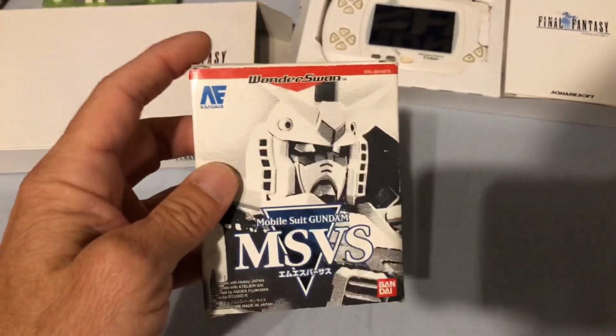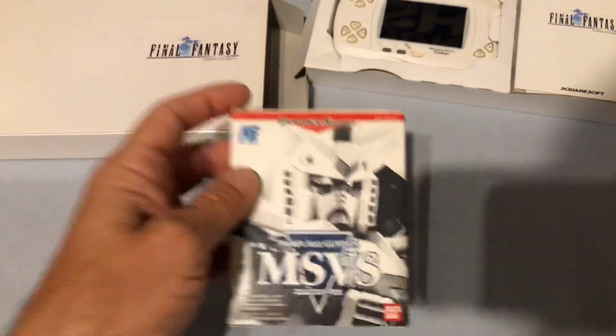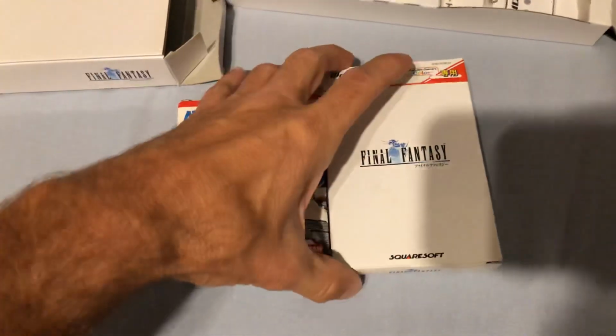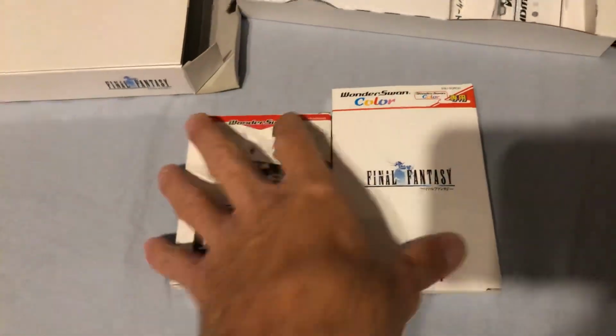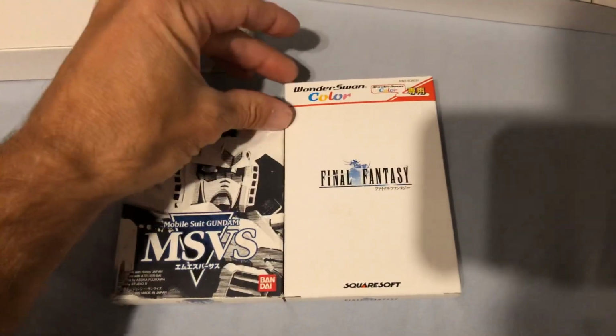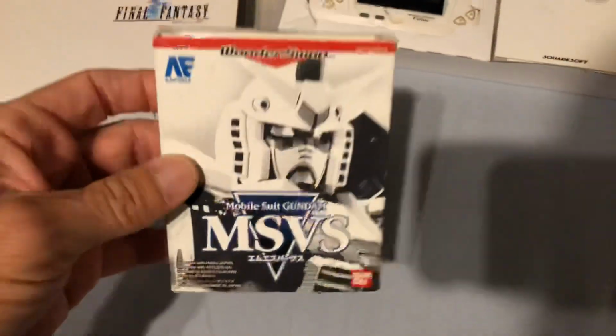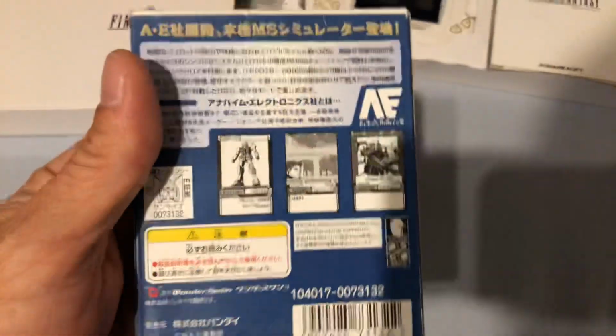Also, the boxes for the black and white games are slightly shorter than the boxes for the color games, as you can see here. Same width. However, the color boxes are slightly taller. But I'm happy to have this.